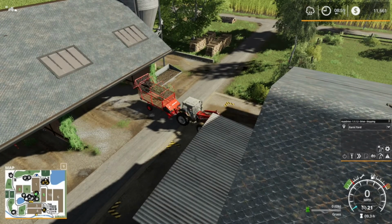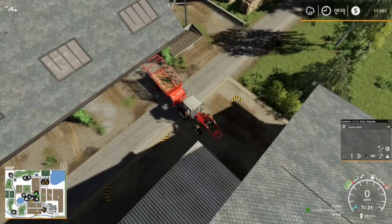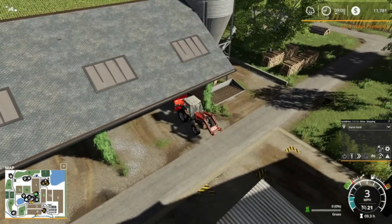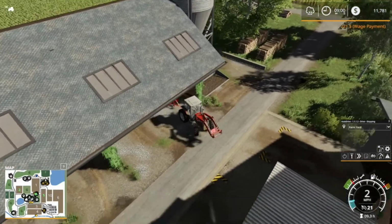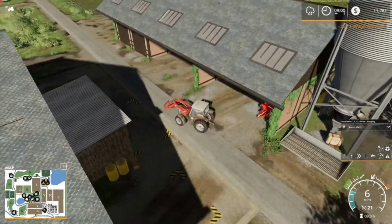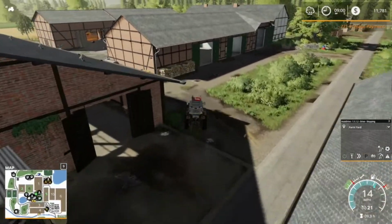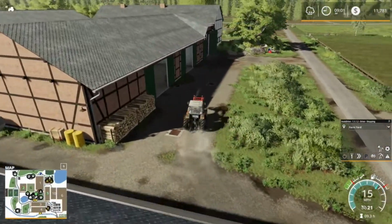Let's see, is it going to get rid of the rest of that for me? No, it's not going to. I figured I'd give it a shot. I'm pretty darn sure the next time we go ahead and we do that field, what we're going to end up doing is we are going to make hay out of it.